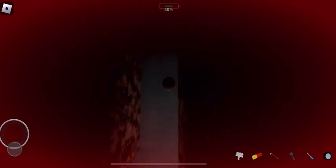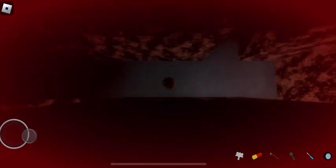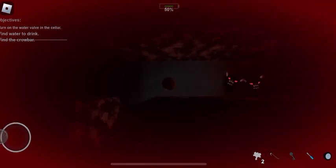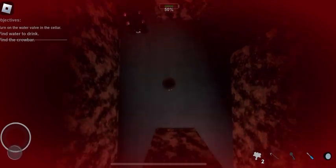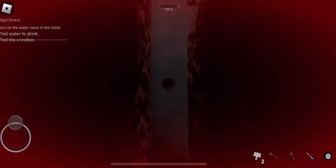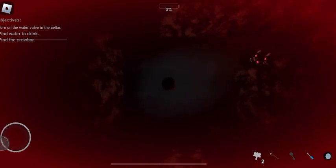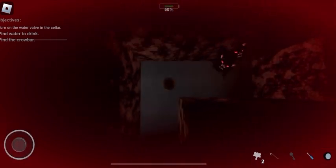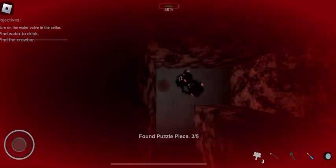I'm not gonna have enough battery anymore. What is this? Oh my gosh, you have to find a puzzle. I'm gonna be here forever. Come on, come on, come on. You got this, you got this. Little demon got stuck. Holds a piece. No.